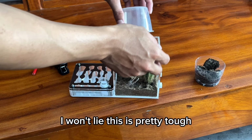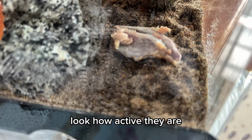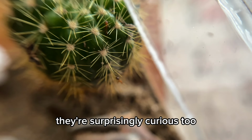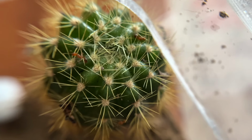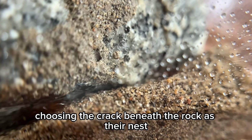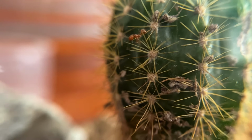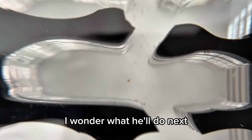I won't lie, this is pretty tough. These aggressive little guys even stung me. Look how active they are. It really seems like they enjoy this new environment. They're surprisingly curious too. I've spotted some worker ants already choosing the crack beneath the rock as their nest. They're quickly organizing themselves, preparing shelter and building out their colony. Wow, one of them just found the entrance to the maze. I wonder what he'll do next.